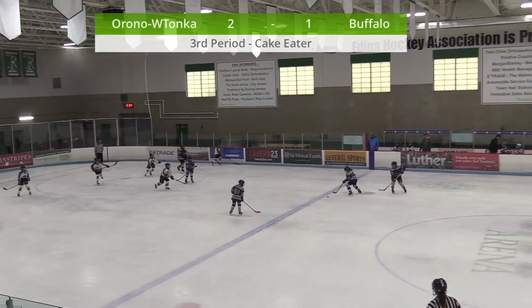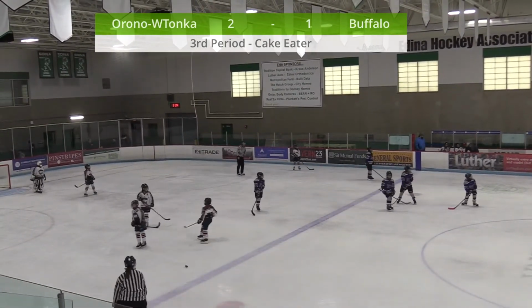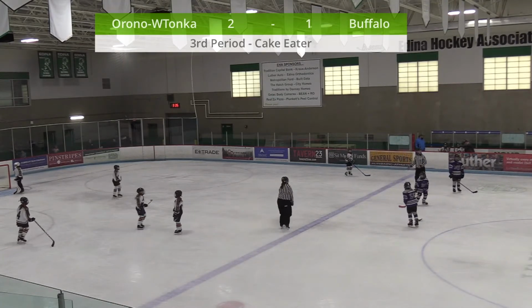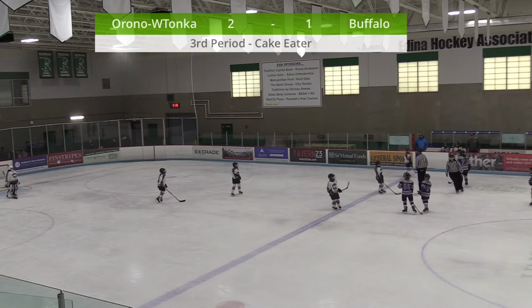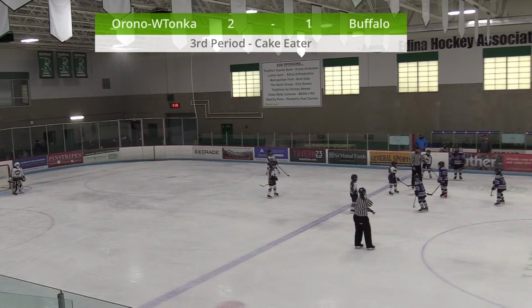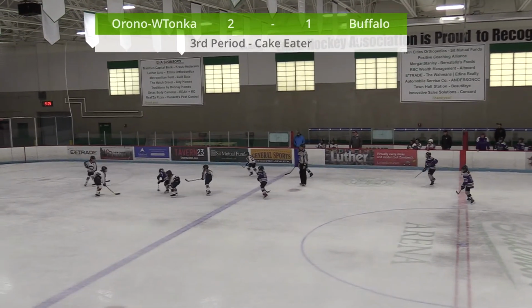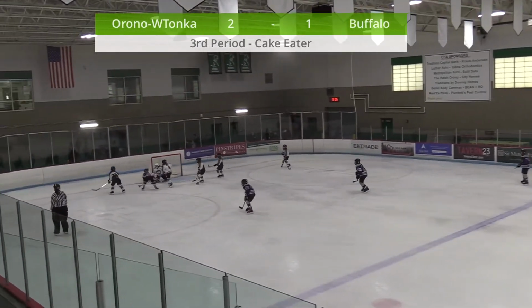It's clear or not? Yes, it is cleared out to neutral. And now sent back in offside by the Bison, so we'll have another face-off with 4:32 to go in regulation. McAdan scored first for Buffalo. And then Delaney Fegers scoring in the first period to tie it up, and then here in the third period to give Orono West Tonka the lead.